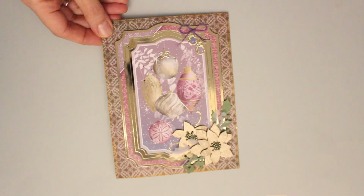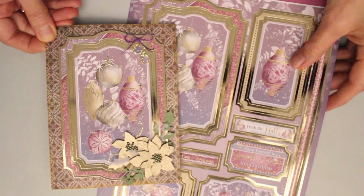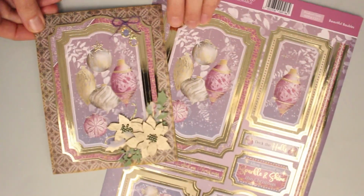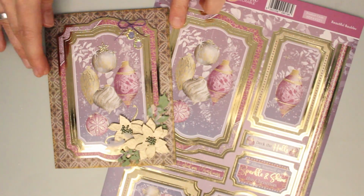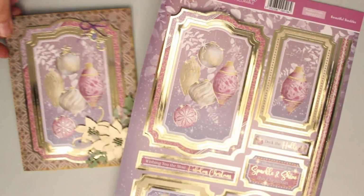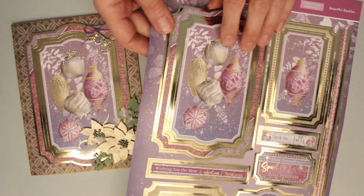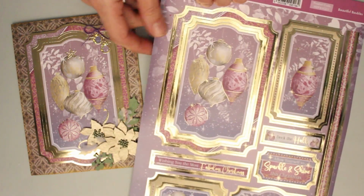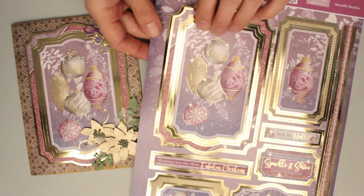Our final card is another traditional look, very elegant, and this is using the beautiful Baubles topper sheet. And I've used this in combination with this gorgeous brown pattern paper from the Christmas Past pack. And this is a really good example, I think, of just how useful these toppers are for a large, really eye-catching card focal. So you can see I've taken this large image with all of the frames intact.